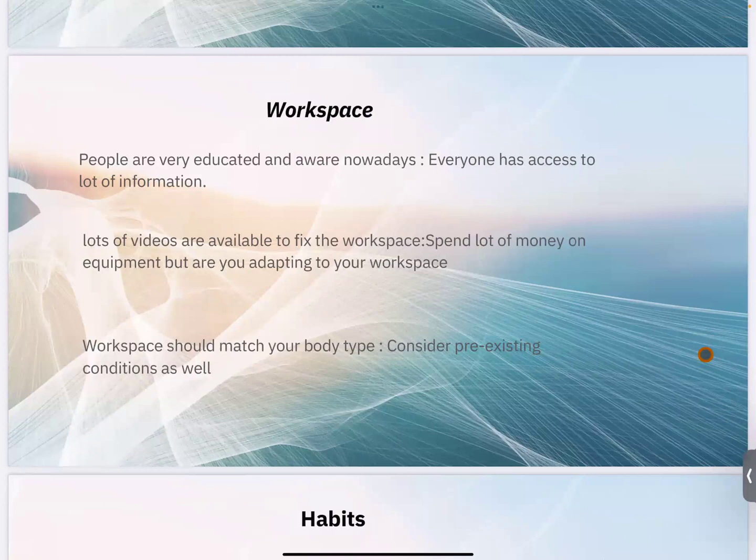So nowadays, I know everybody knows about the height, the distance, and all those measurements, the checklist and everything, okay? But everybody has access to lots of information as well. So you can easily see what kind of desk you need, what kind of height you need, what kind of distance you need, what kind of screen you need. Yes, you have the access to that. Lots of videos are available for that.